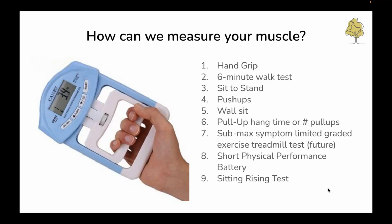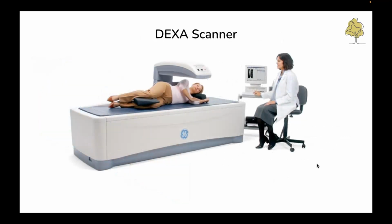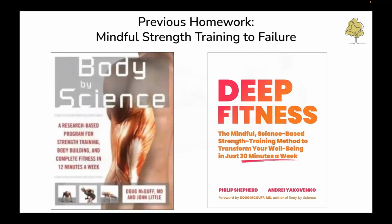are important for everyday life, like 6-minute walk tests or sit to stand, which we did earlier, or push-ups, which are a powerful indicator of upper body strength and your risk for a heart attack, arguably a stronger predictor of your risk of a heart attack than even an exercise treadmill test, according to some research. The wall sit, pull-ups or a hang time, and a number of other tests that end up being really important. Another way we can measure your muscle quantity, your muscle mass, is through a DEXA scanner. It can also measure important things like bone mineral density and body fat.